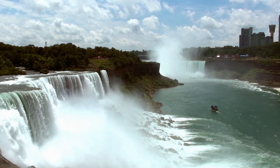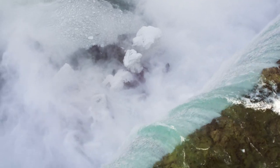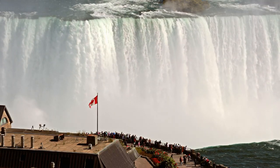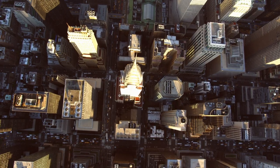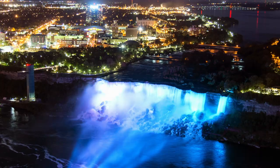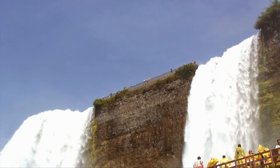First up on the agenda, let's go chasing waterfalls. Speaking of which, did you know that Niagara Falls is not the name of the waterfall? Are you surprised? This beautiful natural landmark, situated right on the border between Ontario, Canada, and the state of New York, not the city, is actually made up of three different waterfalls: Horseshoe Falls, American Falls, and Bridal Veil Falls.